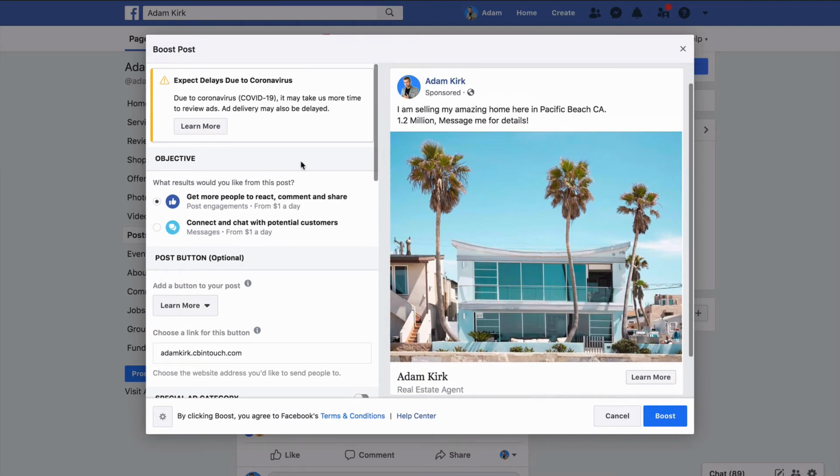So what is our goal? Get more people to react, comment, and share. Absolutely. Connect and chat with potential customers. This is not necessarily for a home. You could do one or the other. I've just had more success with get more people to react, comment, and share, because we want to get that home out there as much as possible. For instance, if Sally sees it, she might share with her friend Becky, who's looking to buy a home in Pacific Beach, right?